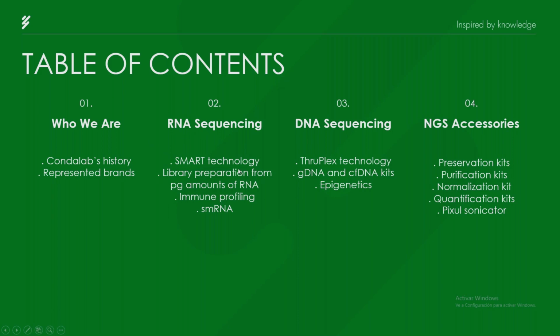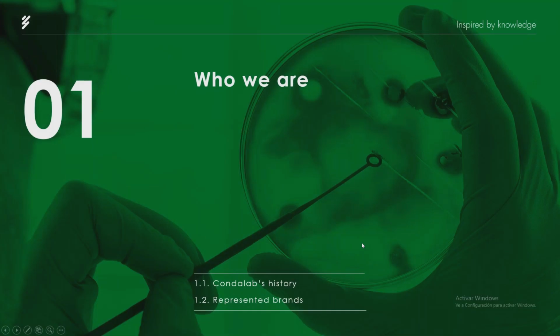This will be the denser part of the talk, but then we'll move on to lighter topics, starting with the DNA sequencing solutions and finishing off with a quick summary of some other accessories that might come in handy for your next generation sequencing experiments. So first things first, who is Condalab?